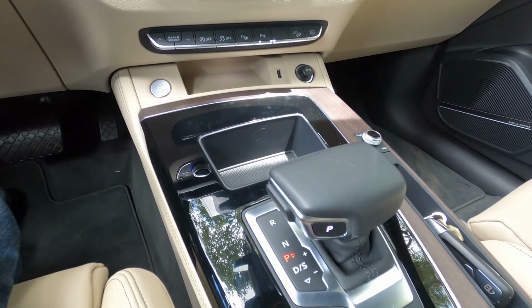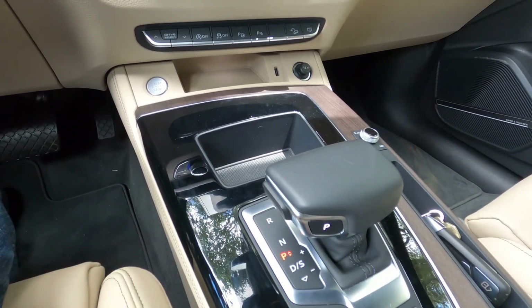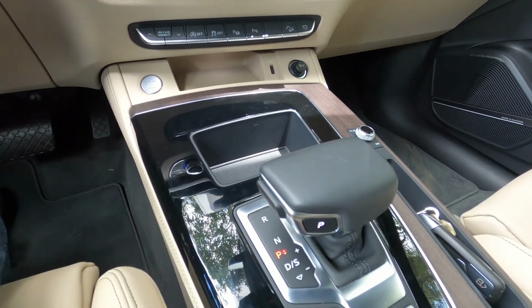So one thing that I don't like about it is this piano black. It shows up any little scratch. It just gets fingerprints on it.